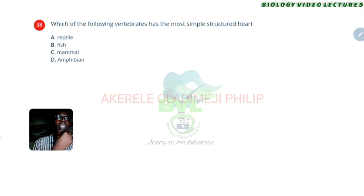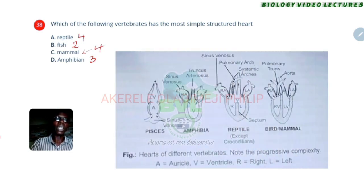Now, which of the following vertebrates has the most simply structured heart? Okay. Reptiles, no. Fishes, yes. Mammals, no. Amphibians, no. So the one that has the simplest is going to be fishes. It already has 2 chambers. Amphibians have 3. Reptiles have 4, which is not fully formed, while birds and mammals have 4, which is fully formed. Now, let me show you what I mean by that. For Pisces, which is fishes, the answer to this question is B, which is here.